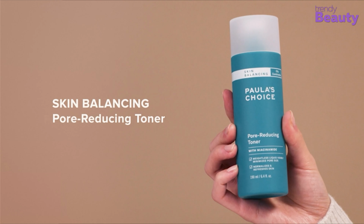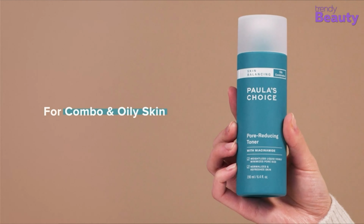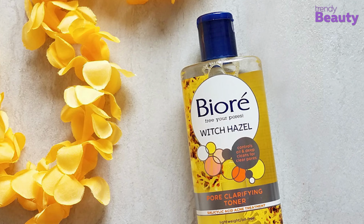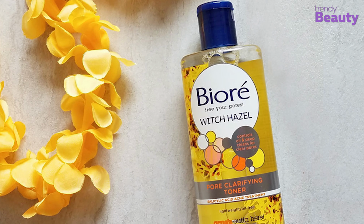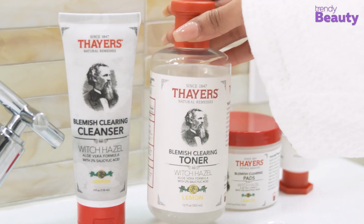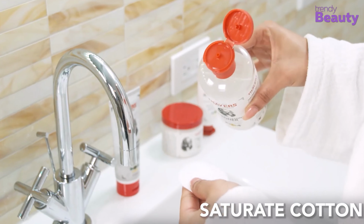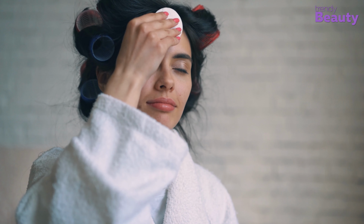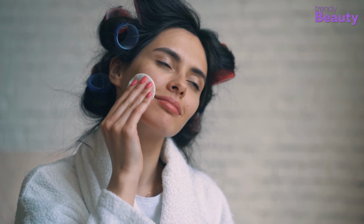If you have oily or combination skin, then the Paula's Choice Skin Balancing Pore Reducing Toner is our recommended product for you. On the other hand, the Biore Witch Hazel Pore Clarifying Toner is a great option if you're suffering from acne problems. Another great product is the Thayers Alcohol-Free Rose Petal Witch Hazel Toner with Aloe Vera formula, which is highly appreciated by users for its beneficial outcomes.